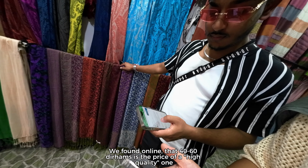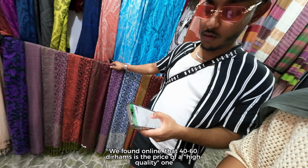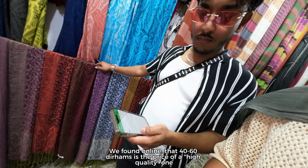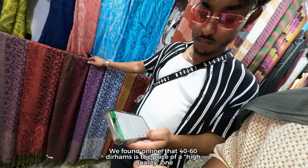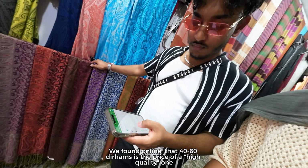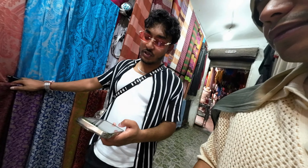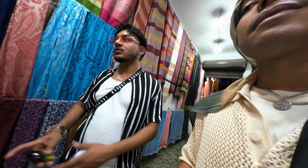Three to one, I'm pretty sure the cost for them is... Check out Amazon, search Marrakesh. No way, 46 dirham is considered high quality enough? That's for Islamic fashions. Yeah, I guess it makes sense. 60 to 80, I'd say we can always walk around. Yeah, we'll check around. Because we're checking online, it's saying it should not be more than 60 to 80 dirhams for one scarf. So we'll check around, we'll see.